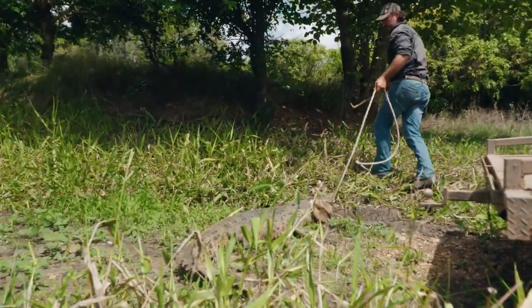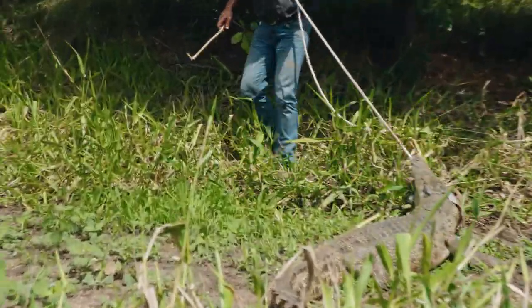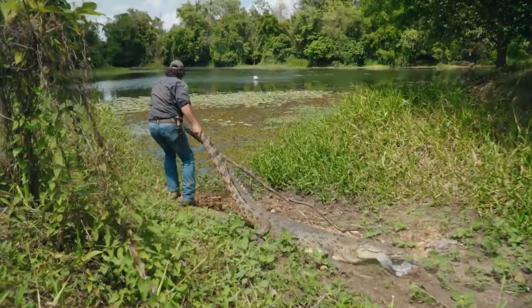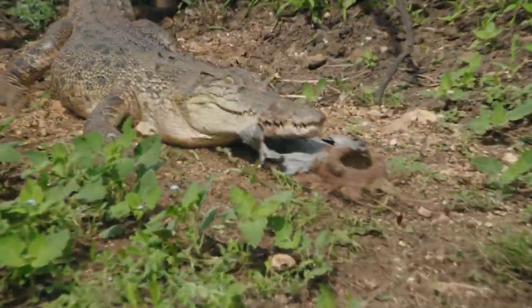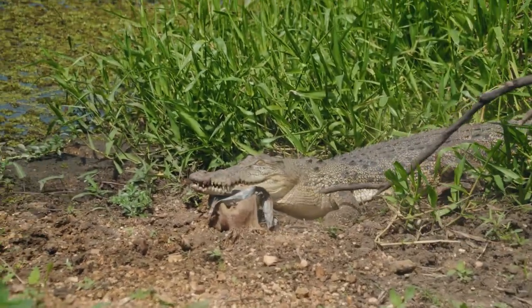There we go. Come on. Off you go. Here. Come on. Look. Water here. Oh, there's another little crocodile right there. There you go, off you go, go on.